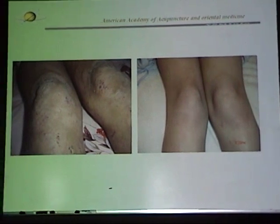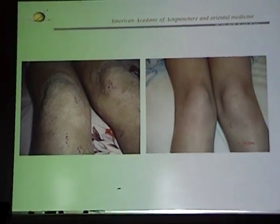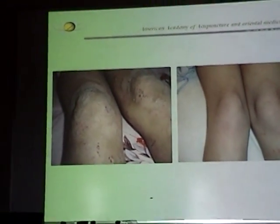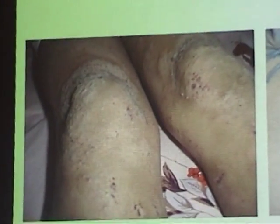In traditional Chinese medicine, the pattern identification was blood dryness with dampness, so he was prescribed herbs with functions to nourish blood and transform dampness. After 1 month, there was a big change. This picture was taken after he was treated for 5 months.